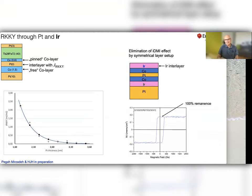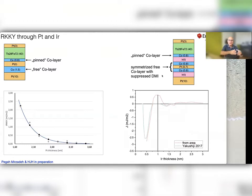So we have now suppressed DMI in this layer, and now we can measure the ferromagnetic RKKY through that iridium layer. Now, by just coupling through the iridium layer to ferromagnetic layers, we can also measure the antiferromagnetic branch. So here are our results. This line here, these are our results. So we can obtain the oscillatory exchange through the iridium. And please note that our results are compatible with earlier work, but in contrast to earlier work, we could also determine the ferromagnetic part of the exchange coupling.